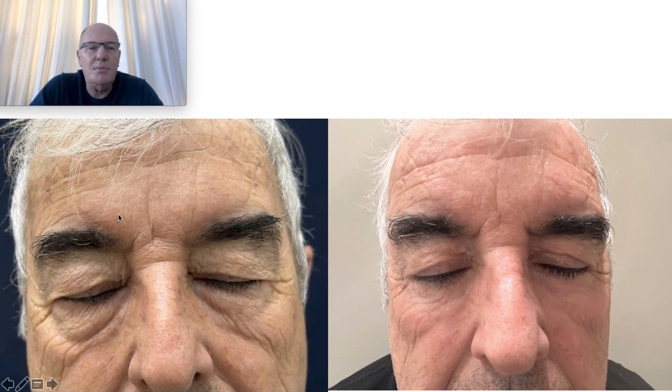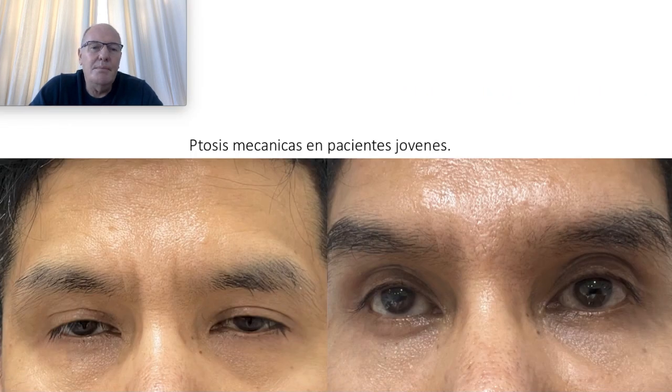This patient the same was operated with conventional blepharoplasty, and here we can see this skin belongs to the eyebrow, and here is only the upper eyelid skin, and we can see how the laser produces the contraction of the skin. A young patient who had a problem to see, and this is the result after this technique.